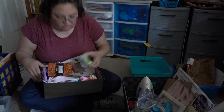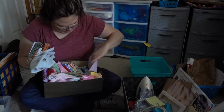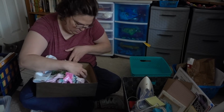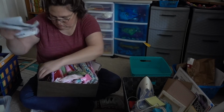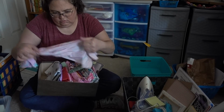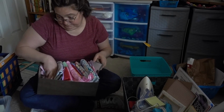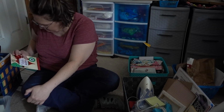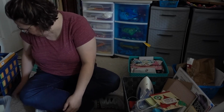I believe this is all fabric, except for this. That's not fabric. Yeah, this is all fabric. We'll have to go over more fabric another time, because I have way too much. Okay, and this gets shipped out, so I'm going to put it in the packing. That's cute. We're going to put that in the journal.